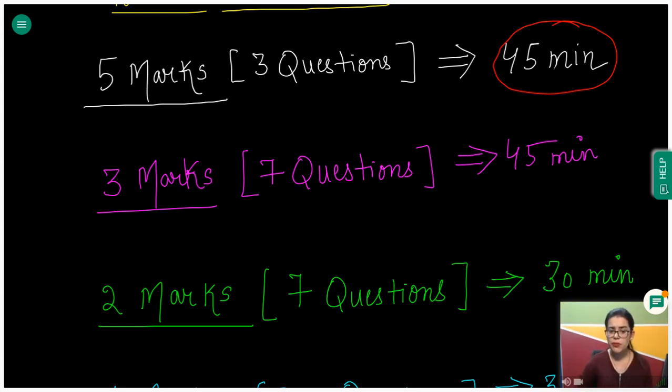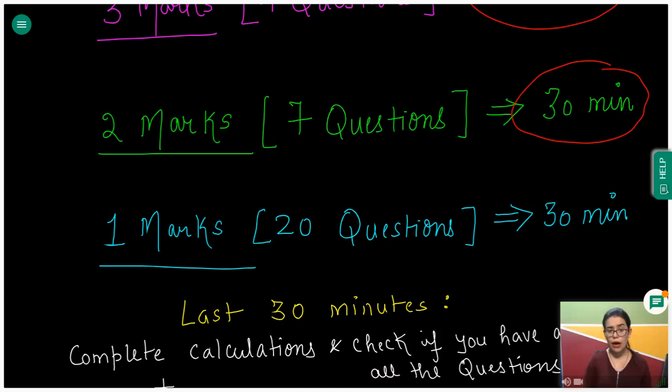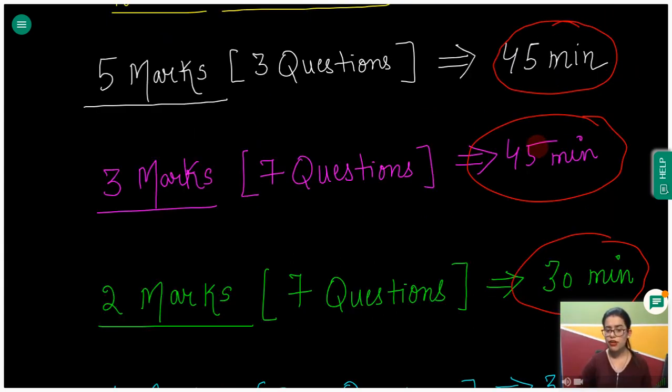फिर 45 मिनट्स में आप 3 नंबर के क्वेश्चन करेंगे. कितने क्वेश्चन हैं, 7 क्वेश्चन हैं. तो 45 minutes you are going to do 3 marks questions and you are going to do 7 questions of 3 marks, right. The next 30 minutes what you are going to do, you are going to do 2 marks questions. 7 questions of 2 marks are there, so you are going to do these 2 marks questions. Now, अब क्या हुआ है? 45 minutes, 30 minutes. So you are already done with 2 hours.